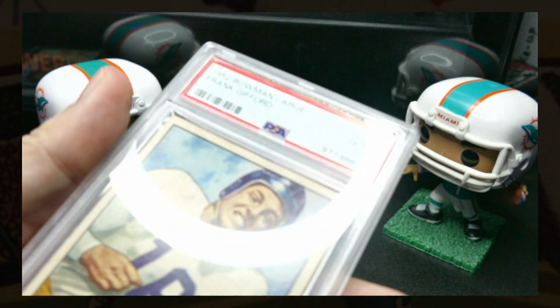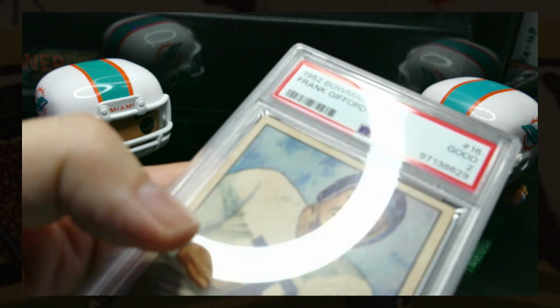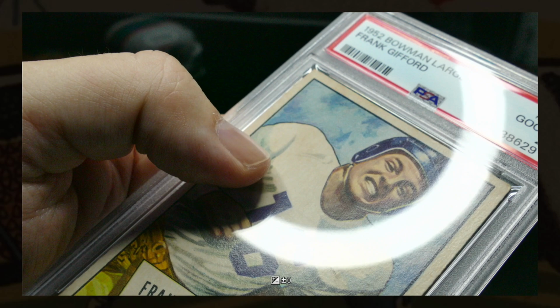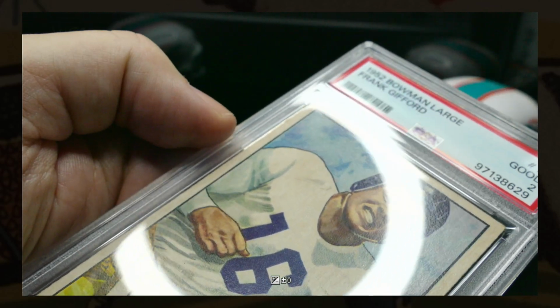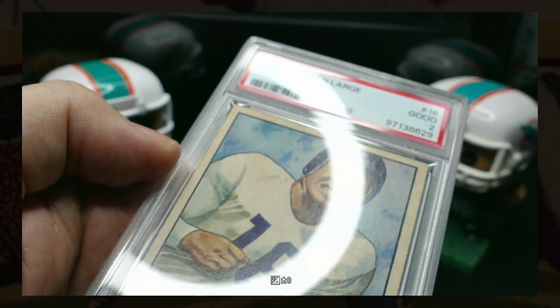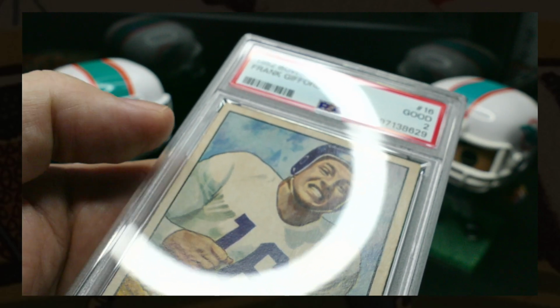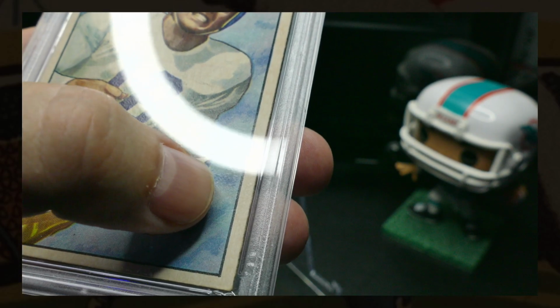But as you'll see, there is a small, my gosh, it's hard to even make it out. There's a small surface crease right here. Probably I can't even see it. But it's there. And I think there's another one down here. Same thing.